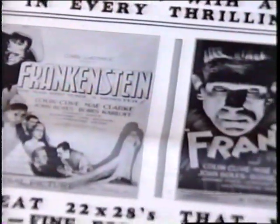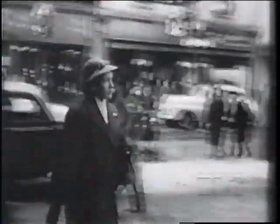The one sheets were recirculated from theater to theater, traveling along with the film as it made its way through the distribution circuit. But because the six sheets were glued to the wall or billboard, they were necessarily destroyed when removed, and that's why there are so very few of them still in existence.